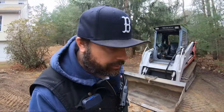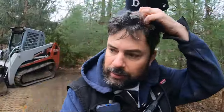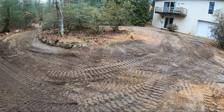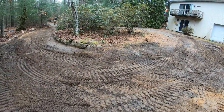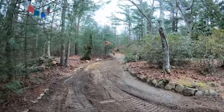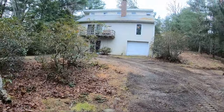This is absolutely terrible. There are so many rocks under here, I'm literally going to have kidney problems after this. It's like a mix between dense grade and dirt and rock, and I've got to go get him the rake. It sucks.